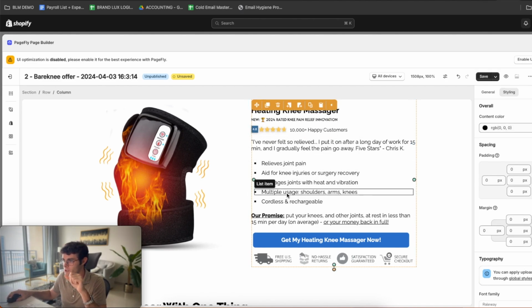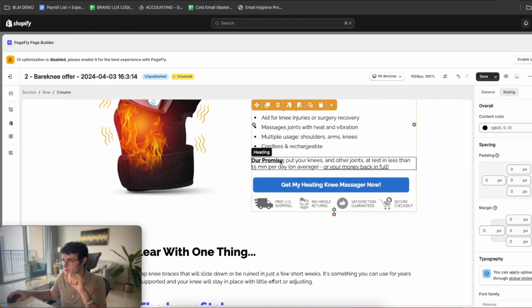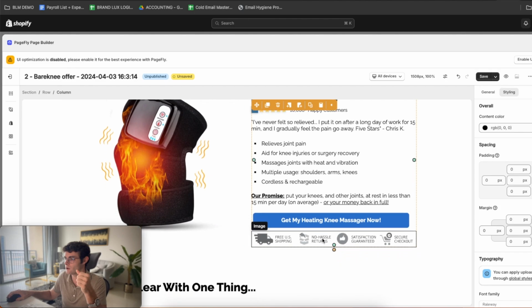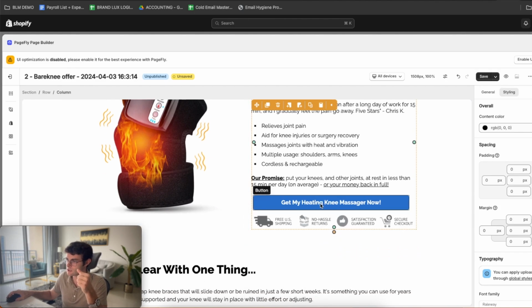We have some key features over here. We have a promise: put your knees and other joints at rest in less than 50 minutes a day on average, or your money back. So this is actually a very bold claim, and it pushes people to read more because it's interesting. And then we have a call to action. If we click on this call to action, it brings us down below. I'm going to share the section down below where it brings you to, and it's the 3-tier offer that I explained in the last 5 minutes.